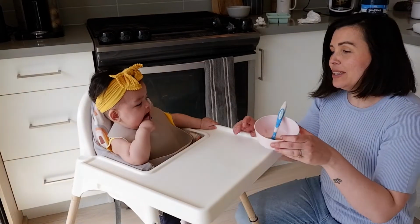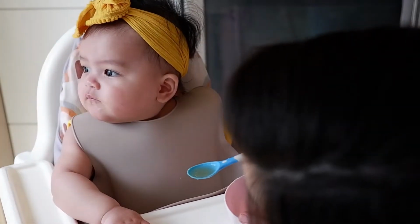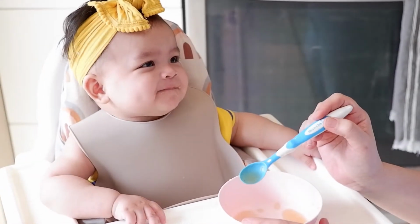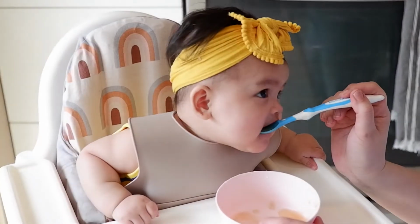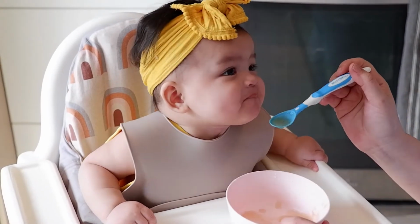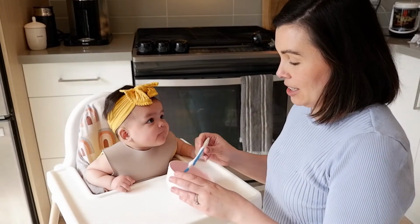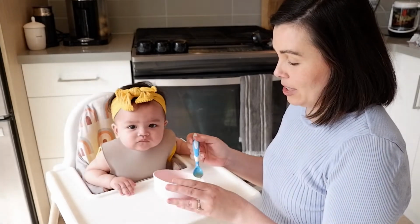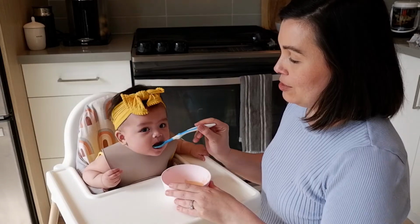Let's cleanse our palate with something a little sweeter. This is the apples and cinnamon. Hello. Hi, beautiful. Welcome back. Let's try. Mmm. Oh, yes. Happy. Is that good? Is that sweeter? This girl just ate a whole bottle too, and she's still down to try solids. That's something I wanted to tell you too. If your baby doesn't seem interested in solids, try giving them solids before their bottle feeding, because if they're full off a bottle, they're not really going to show an interest in trying out food.